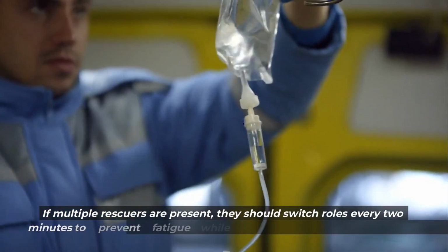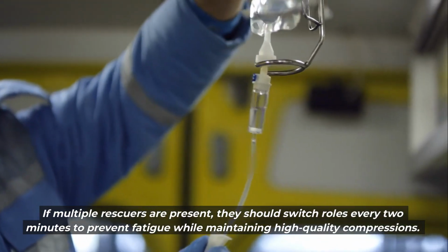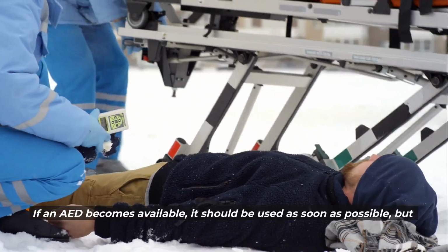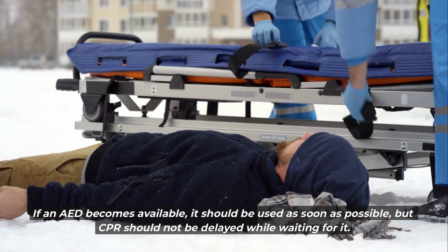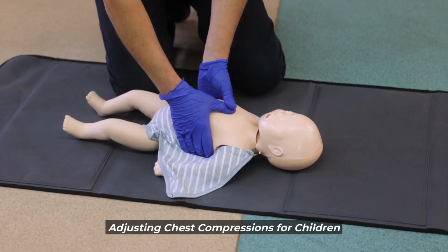If multiple rescuers are present, they should switch roles every 2 minutes to prevent fatigue while maintaining high-quality compressions. If an AED becomes available, it should be used as soon as possible, but CPR should not be delayed while waiting for it.